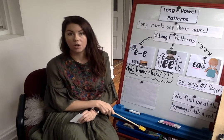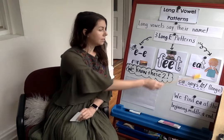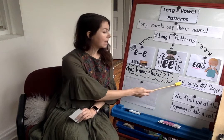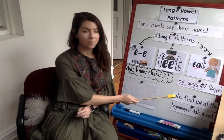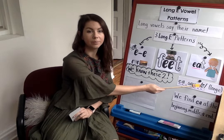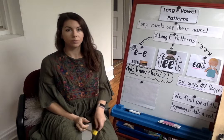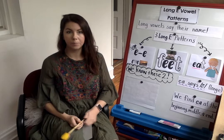Today we're going to learn about a third long E vowel pattern, and that is E-A, like in the word eat. The rule is E-A says E. Say it with me. E-A says E. Sometimes EA can make another sound, but today we are just focusing on EA making that long E sound.